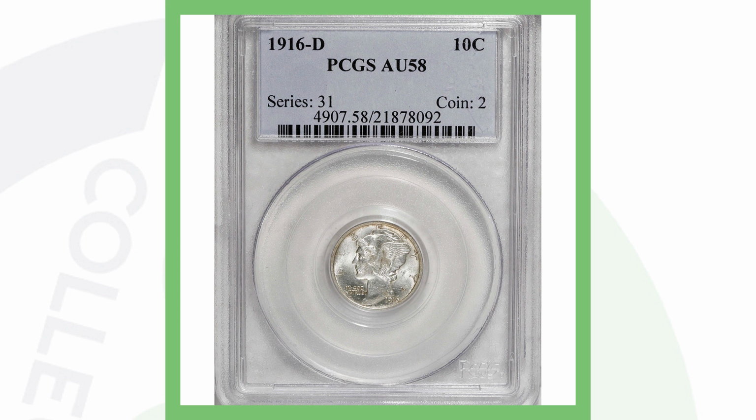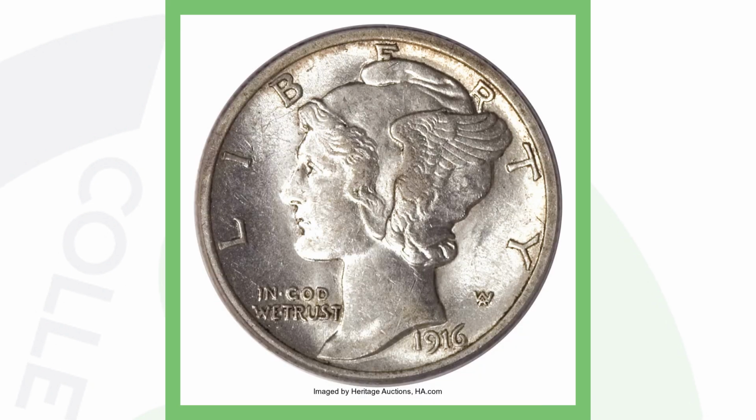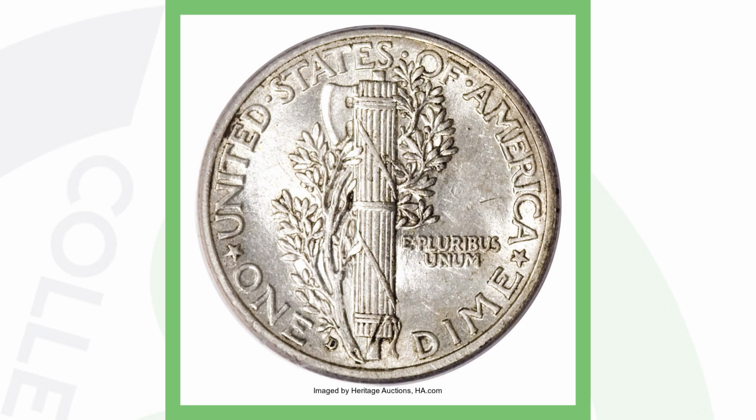Now next up is a 1916D. Again, a very low mintage coin. They only produced 264,000. This is the lowest mintage Mercury dime that there is out there. Now this doesn't have a high mint state grade either. It's at an AU58, but what really makes this thing valuable is that it's low mintage and it has full bands.